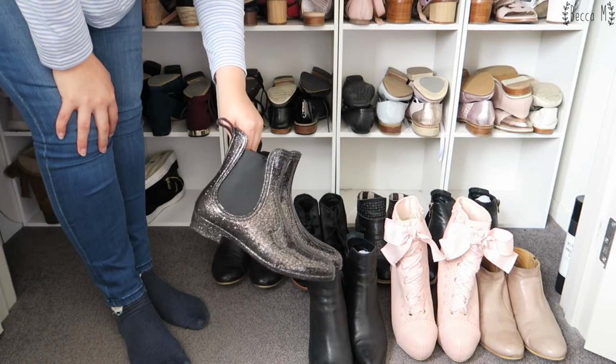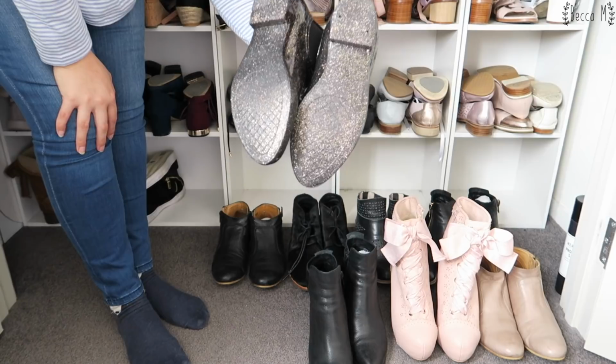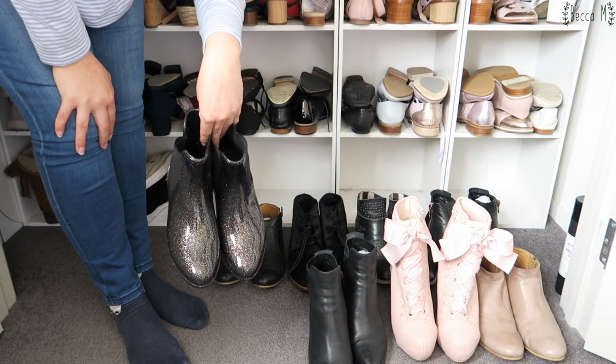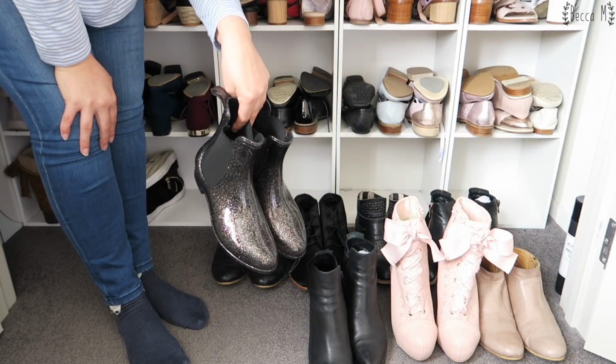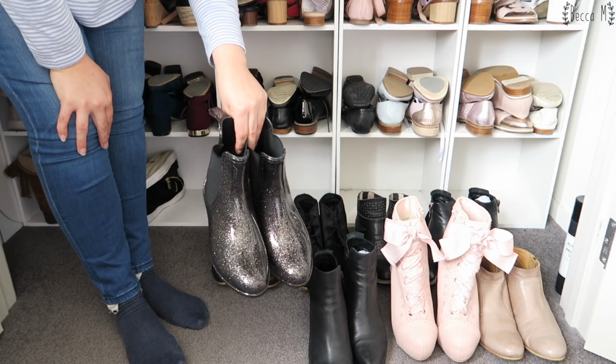These are gum boots. They are black and glittery. They are really cute. They are from Kmart. I'm keeping them, the kids' shoes actually. I'm keeping them because I don't have any other gum boots, but I do want to replace them because they're not very comfortable. Because they are for kids, the soles are super thin, but they are really cute.